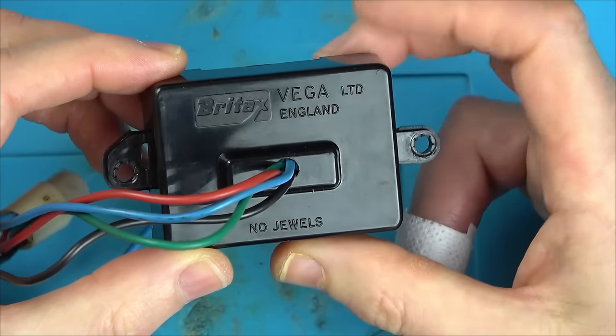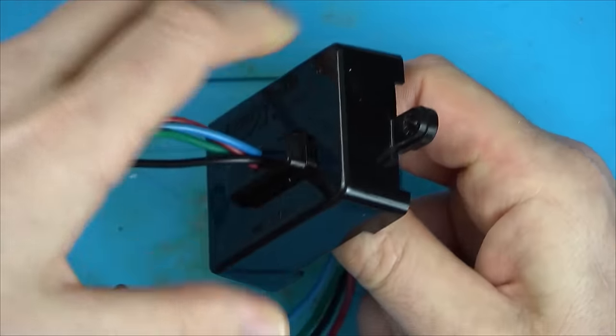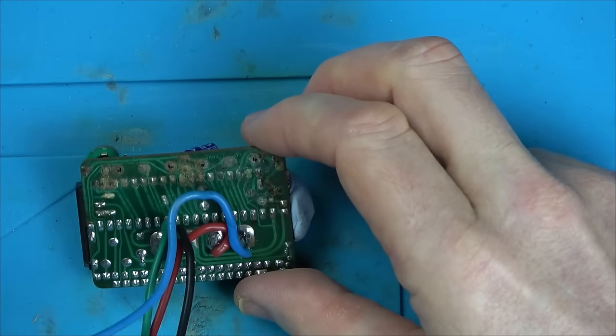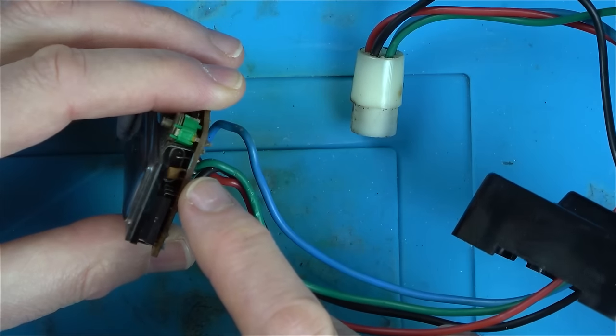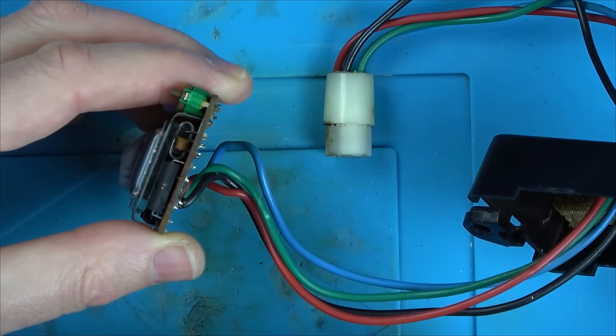Britax Vega. I've definitely seen Vega before. No jewels. That just means, when it comes to quartz watches and stuff like that... In fact, there should be a little crystal in here then, shouldn't there? Where is the crystal? Oh, there's more components underneath the VFD display. That's not so good. In fact, that's the crystal there, I bet. Just there, you see the thing with two prongs behind that ceramic capacitor.